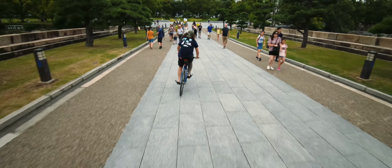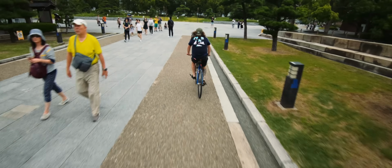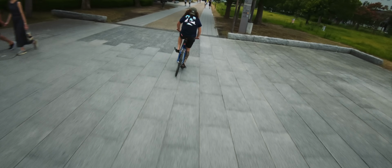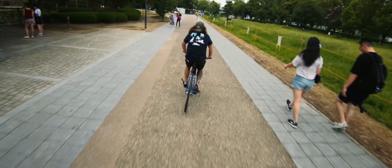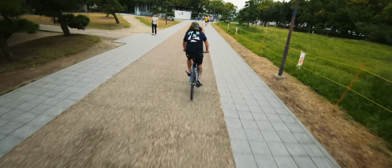As you can see, there's a bunch of tourists checking out Osaka Castle. It was really beautiful over there. All right, this is like the sidewalk up here. It's surrounded by gardens. And it was maybe 10 or 15 miles away from where we were staying.